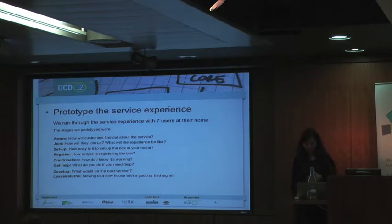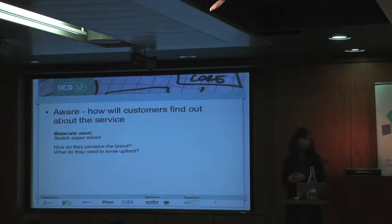With aware, I can't show you because it will show you all the brand information, but basically it's a sketch paper advert, and we ask questions by showing them all those paper adverts, to understand their perception of the brand, and also most importantly, what do they need to know up front. So before they go into the retail shop to decide to join up, to buy this product, or to phone our customer service or the telesales department, what do they need to know up front? So what do we have to be prepared to tell them the answers? That was what we did for this aware stage, the materials we used, and how we found out about it.